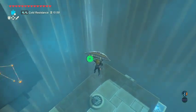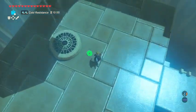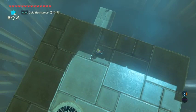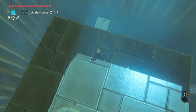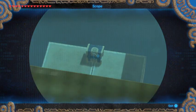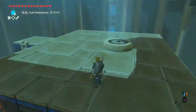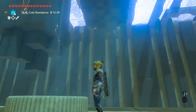Did I open that chest? I can't remember if I did or not. Is it worth going back down? Let me see if I can go over the edge and see it. Yeah, it's open. So what do we do? It said hidden winds, hidden wind.